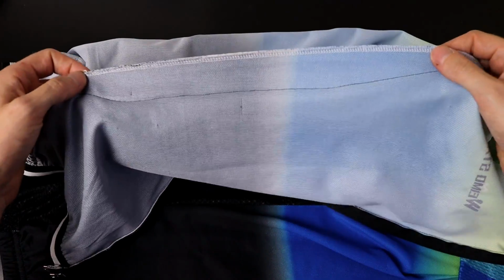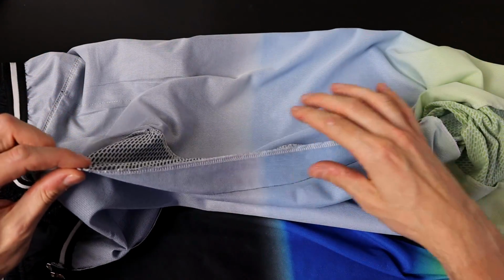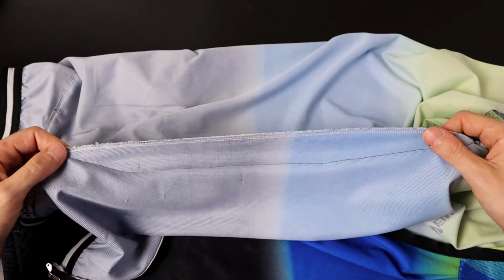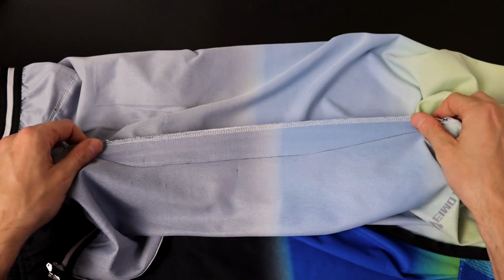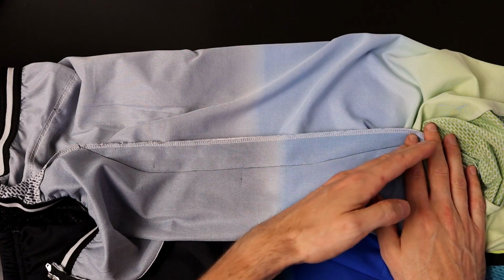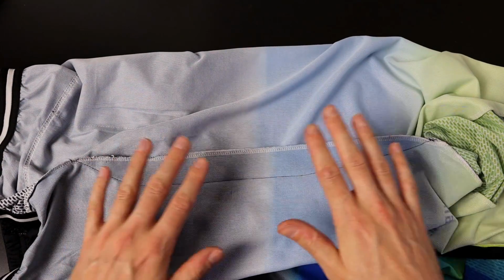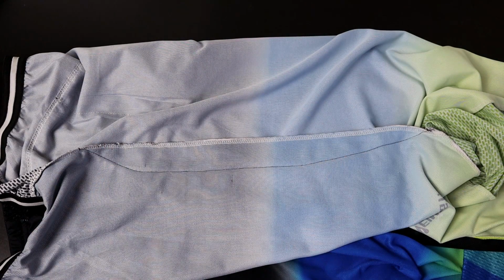What I did was I folded the garment along this seam here, laid it down, and then ran the stitch through. This has taken all of that excess fabric out of the garment and has given it that slim fit cut in around the waist that I was looking for. So let me pop this on now and I'll show you the difference.